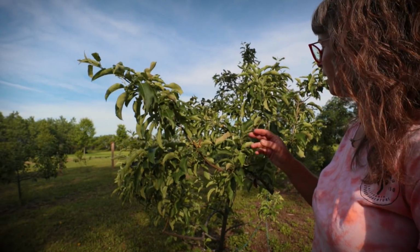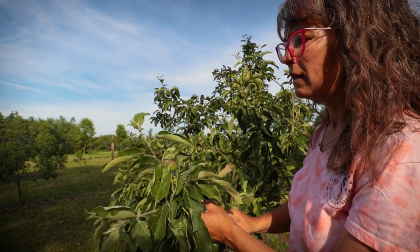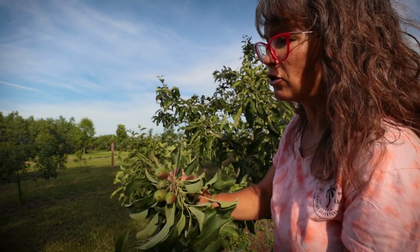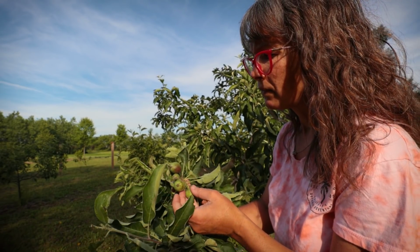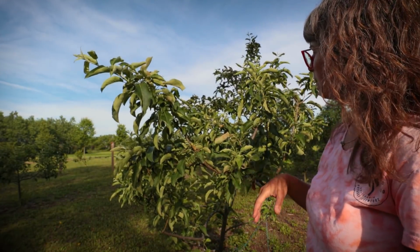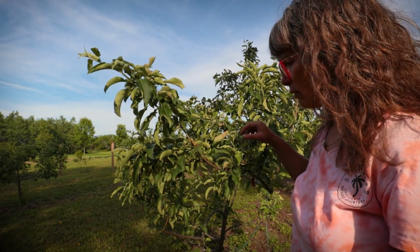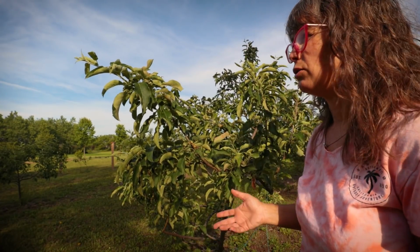Okay, now we're at one of my Granny Smiths, and it looks like I do have a little apple rust going on. Yeah, I've definitely got some scab, but I'm not too worried about it. But maybe I should be, I don't know. Definitely apples on it. So maybe, I don't know a whole lot about fruit tree maintenance. I'm still learning. I know a lot of people recommend early spring before the buds break to spray the Bonide fruit and nut tree spray. I didn't do that this year just because I didn't know to do it.